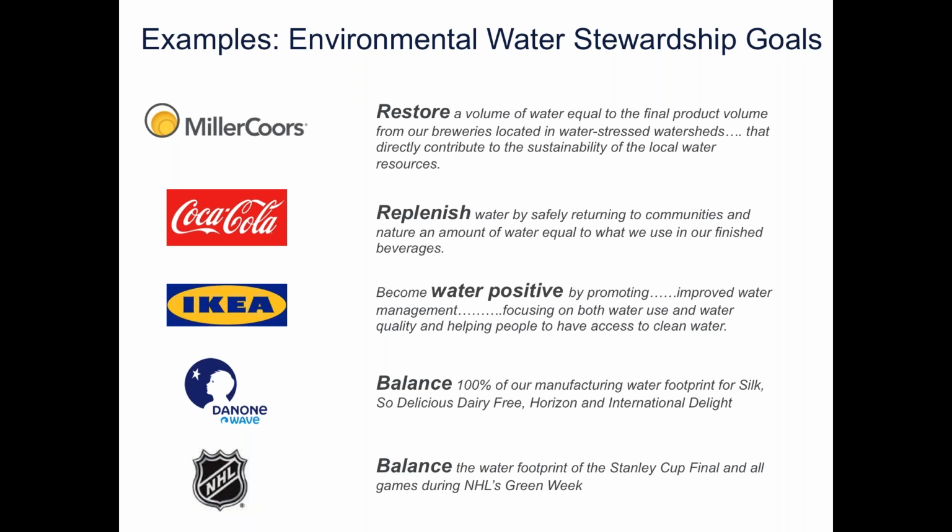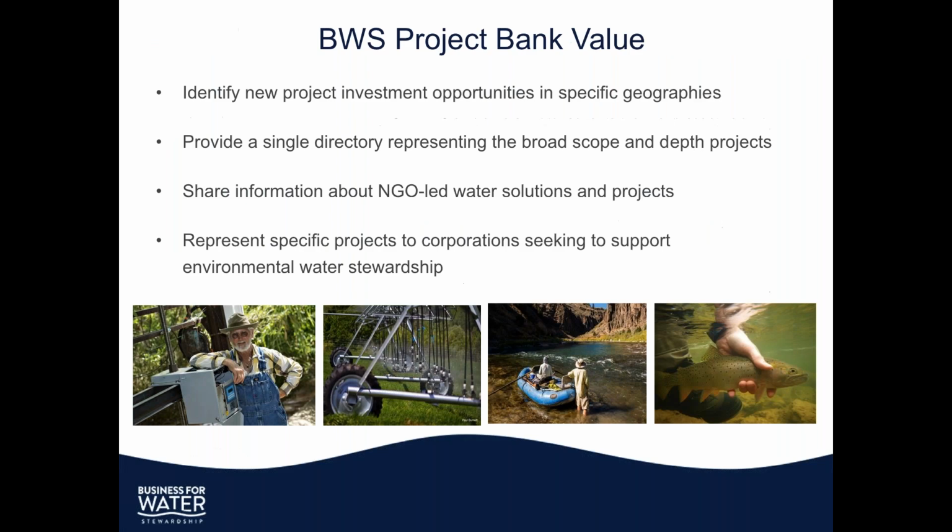So to participate in corporate water stewardship, many of these organizations are looking for guidance on various projects that they can invest in, how they can invest in the projects, the co-benefits that come from those projects, and how these roll up into helping them meet their environmental stewardship goals that they may have.